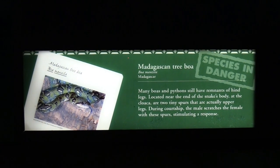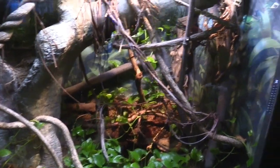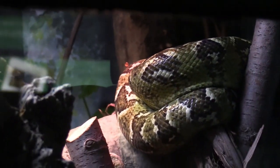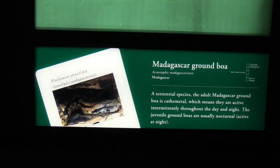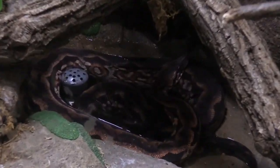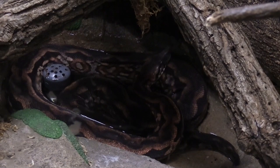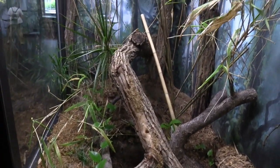Madagascan tree boa. Also, that's very lush habitat. And I see the snake right up here. There we go. And we got a Madagascar ground boa. This guy's down in the water. It's like it's bath time. Also very, very nice looking habitat.